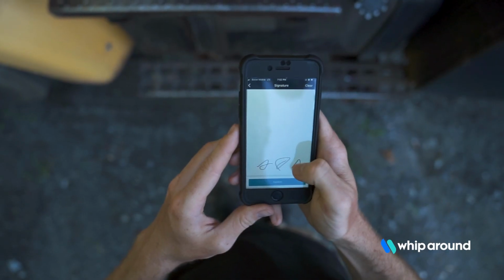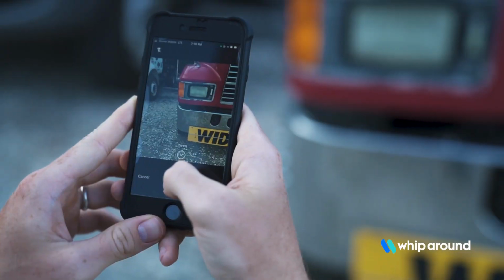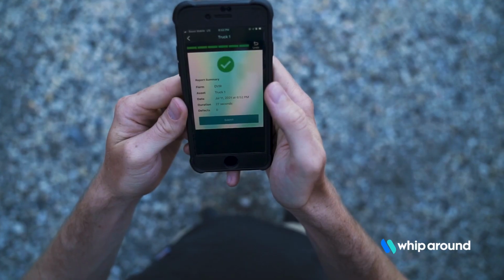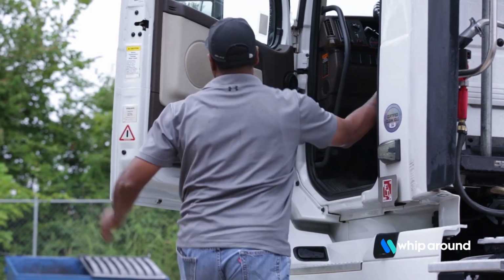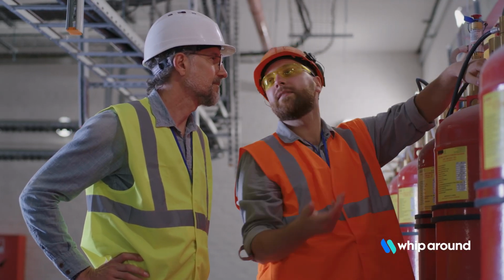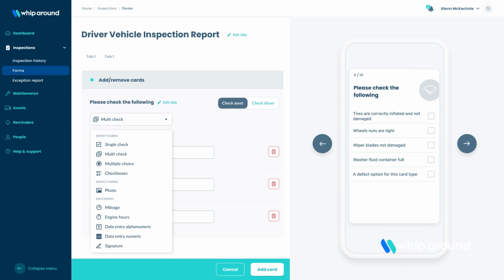Now, the first feature I want to talk about is inspections. Our easily customizable inspections tool is a fan favorite, giving you the peace of mind that your equipment or vehicle is in operational order when you need it. For example, you might have a driver needing to do a pre-trip inspection of their truck before heading out every day. Or you might have a fire extinguisher that needs to be monitored on a monthly basis. Whatever you need to have checked or reviewed, WhipAround's customizable digital inspection forms make it a breeze.